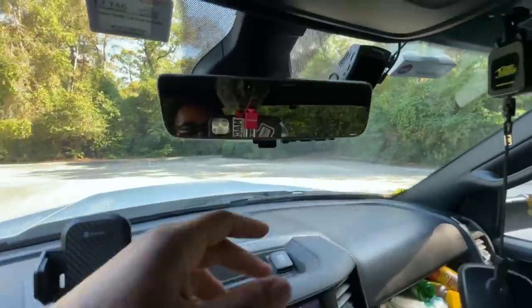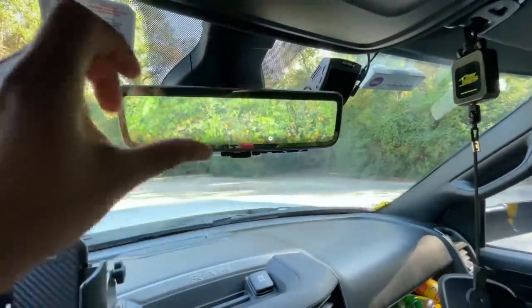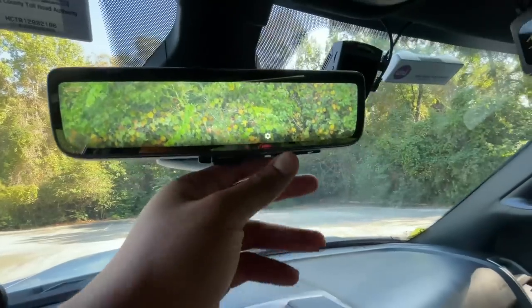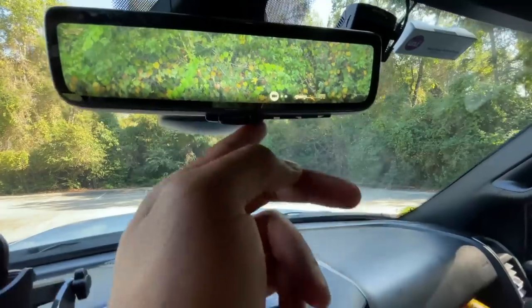My rearview mirror here, I do like. It has an option where I can use my camera for the back. I never use it because it's not really needed, but I can zoom in. It has settings. I can zoom in, go up, down. Cool little feature to have, man.